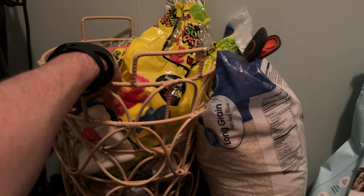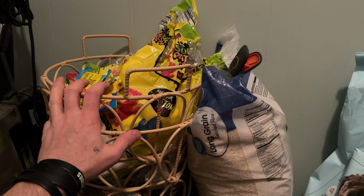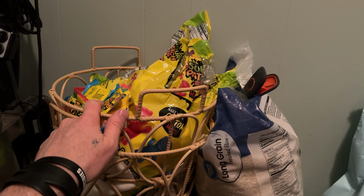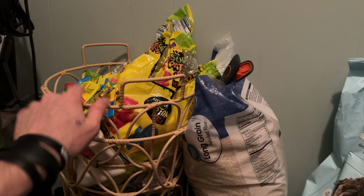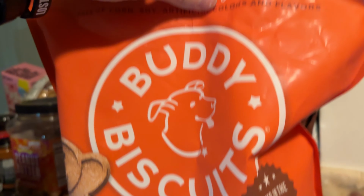And over here, there's some Sour Patch Kids and Swedish Fish. Actually, I think I did not buy this. Rachel bought all of this for, I think, Halloween of last year and just left it all here. So this is a little bit cluttered up here. As you can see, we have more of the dog treats over here.